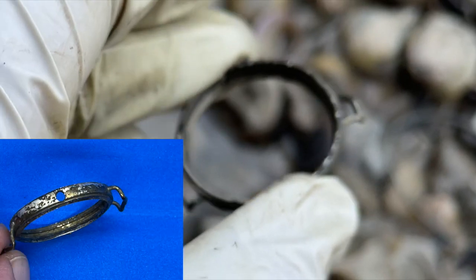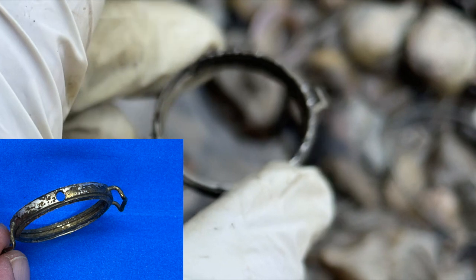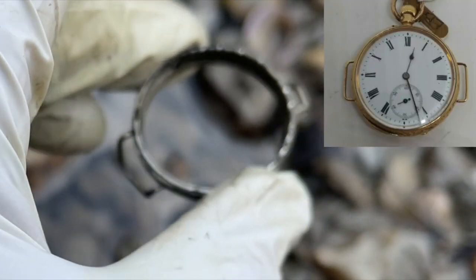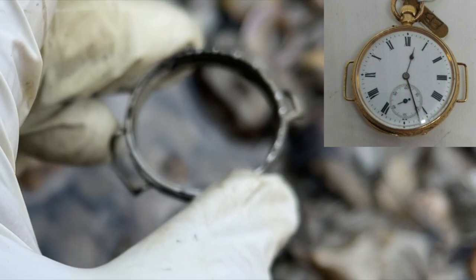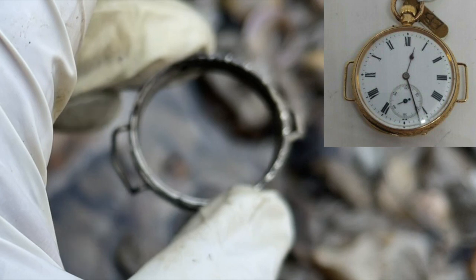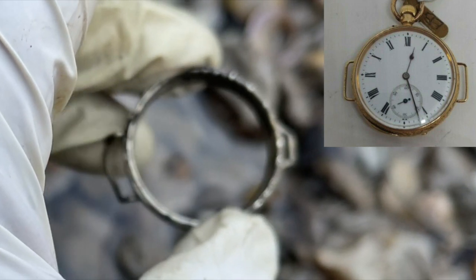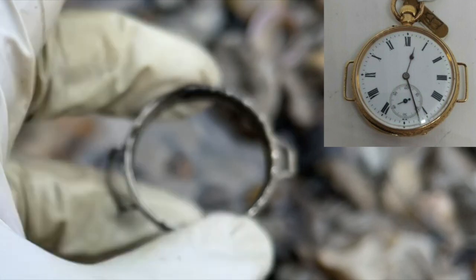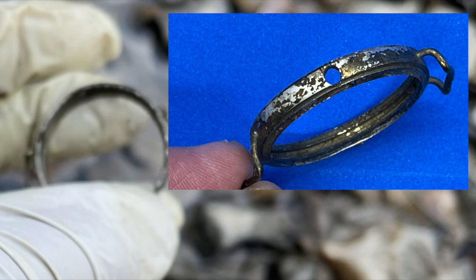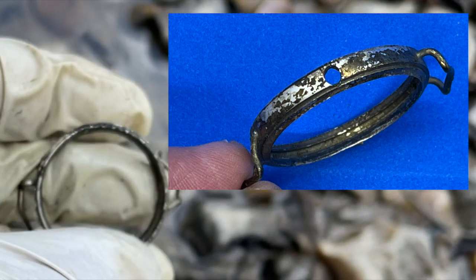Objects like that are very personal, because someone would have carried that in his pocket, and it's almost like a ring, so it tells us a story. So how long did that person have that watch? Why did that end up on the Thames foreshore? How much did he pay for it? And what was the sentimental value of that to the person?